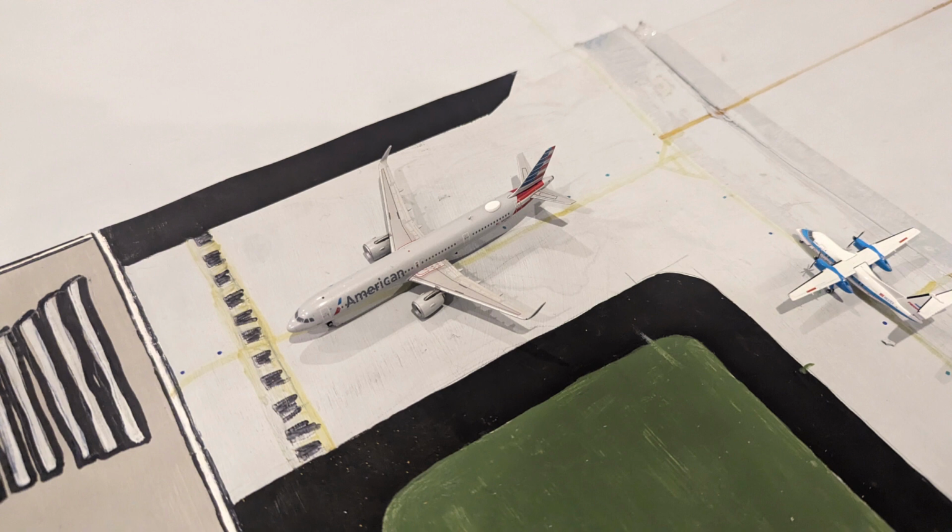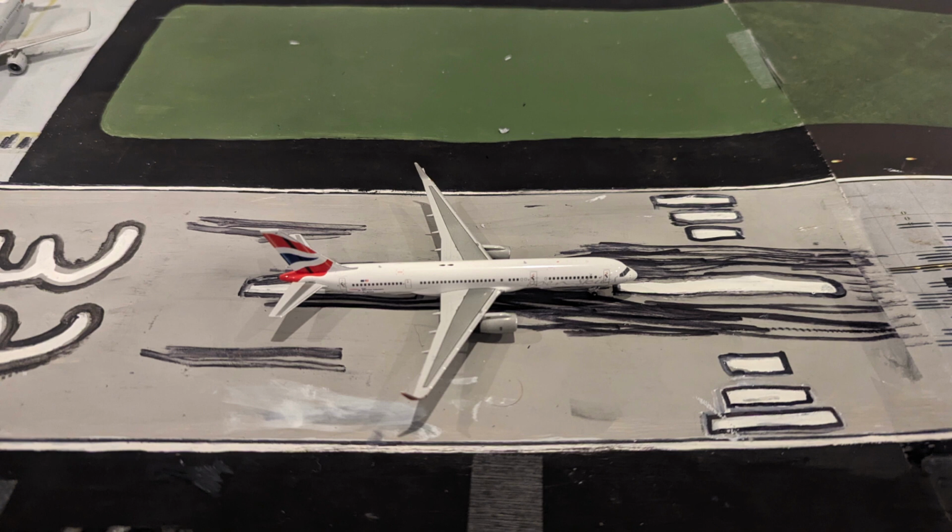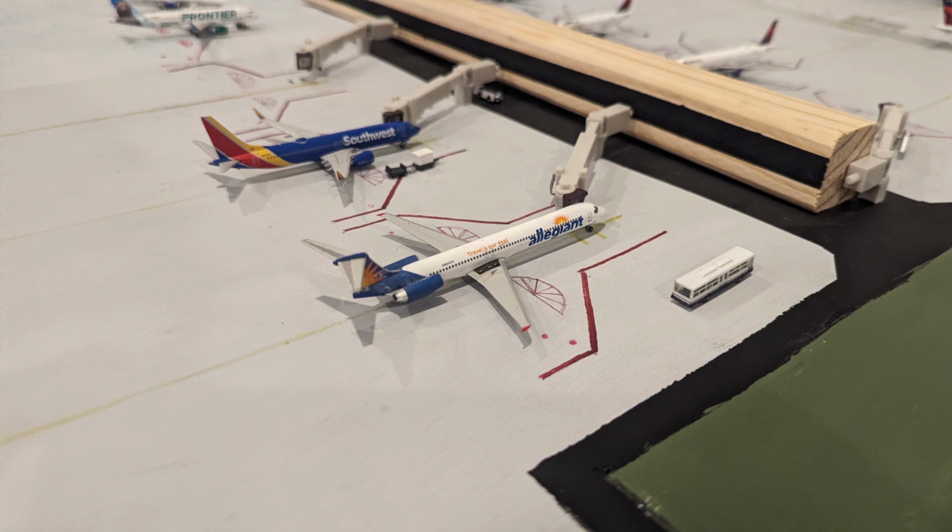And here we have this American Airlines Airbus A321neo. He is here about to taxi onto the runway, and he's going to be making a departure out to Miami. And here, arriving in from London Heathrow, we have this Boeing 757 British Airways Open Skies. He, like I said, arrived in from London Heathrow. And here to the Concourse B, we have this Allegiant MD-80. He's going to be making a departure out to Orlando Sanford.